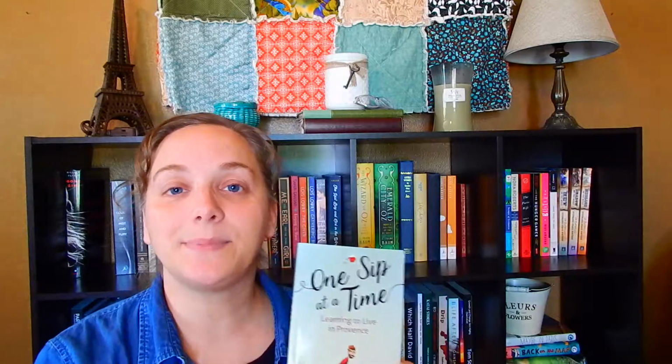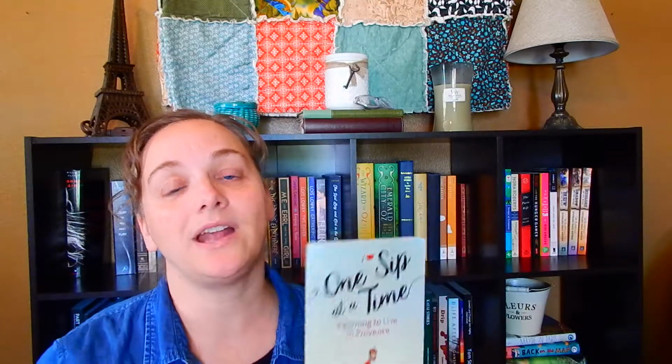I also read One Sip at a Time by Keith Van Sickle. This book met the challenge of read a book completely outdoors for Booktubeathon. I chose it because it's small. It is about a couple who decide to move to Provence, and it's about their experiences living there, just different little things. Some of the chapters are extremely short. Most of them are really short, but there are some chapters that are literally just one little page. And it was pretty good. It was nonfiction. It ended up being pretty decent. It wasn't my favorite book ever. I'd probably give it like 3.5 stars.